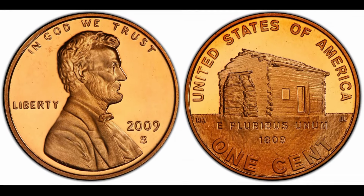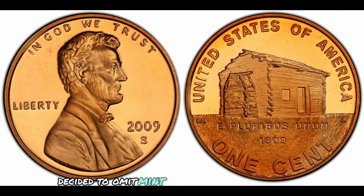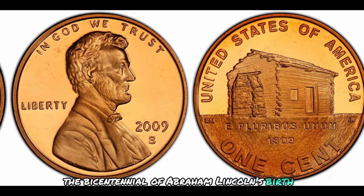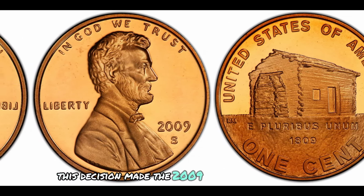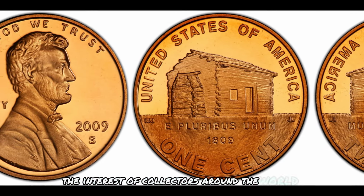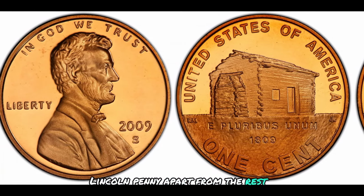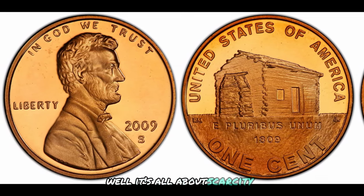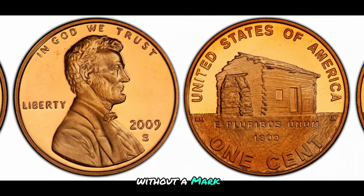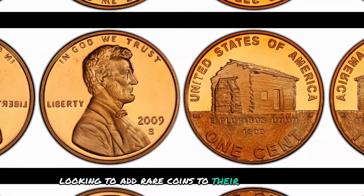However, in 2009, the United States Mint decided to omit mint marks on Lincoln pennies to commemorate the bicentennial of Abraham Lincoln's birth. This decision made the 2009 penny series quite unique and sparked the interest of collectors around the world. But what sets the no mint mark Lincoln penny apart from the rest? Well, it's all about scarcity. Since only a limited number of these pennies were minted without a mark, they have become highly sought after by numismatists looking to add rare coins to their collection.